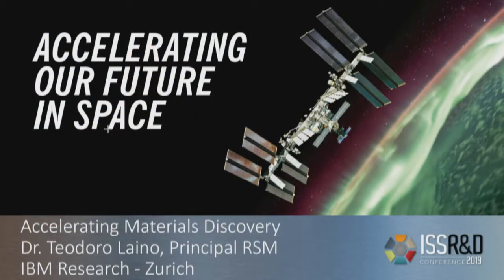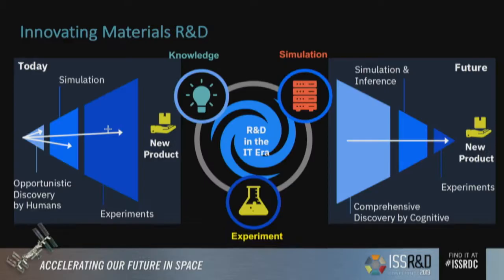In the next couple of minutes, I would like to give you just a very brief overview on how the paradigm of material discovery is changing in these years. So for doing that, I'm going to talk about materials, I'm going to talk about knowledge, and about artificial intelligence.